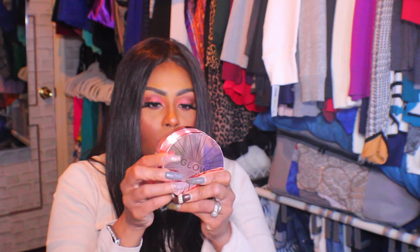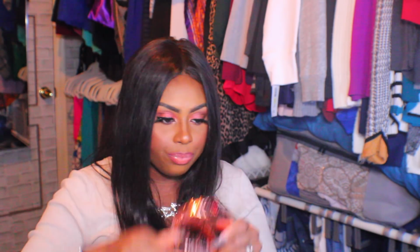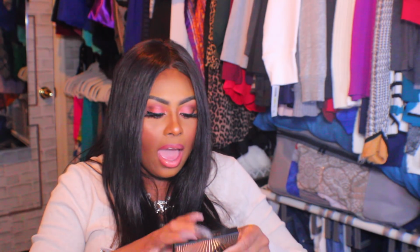I have two Revolution Glow Makeup Revolutions. This one is in medium, and this one is in dark. I have another Revolution Conceal and Define, and this one is in 16.5. I have a Morphe bronzer, and this is in Leader. And then I have the Natasha Denona Contour and Scope bronzer, and this one is in Deep. So those are all my bronzers.